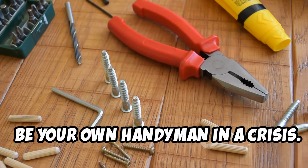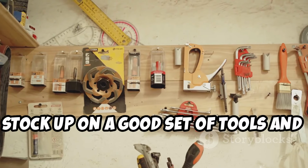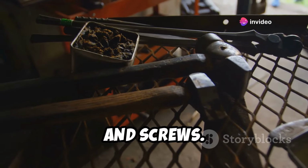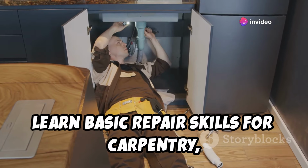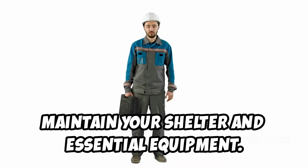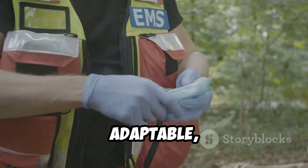Be your own handyman in a crisis. Stock up on a good set of tools and materials. Include duct tape, rope, tarps, nails, and screws. Learn basic repair skills for carpentry, plumbing, and electrical work. Maintain your shelter and essential equipment. Be resourceful, adaptable, and prepared for challenges.